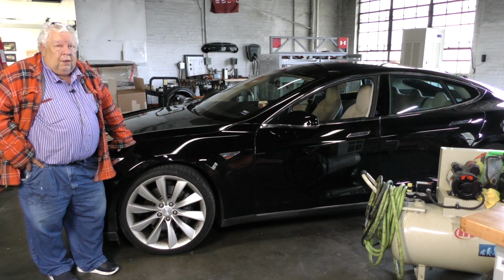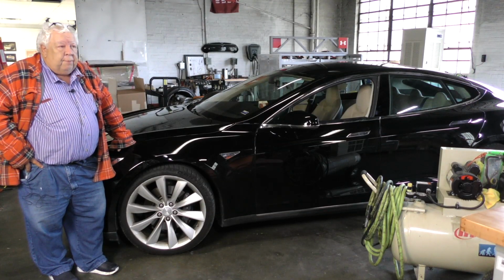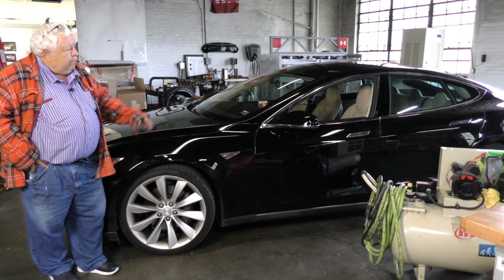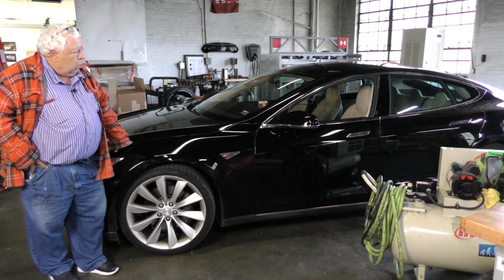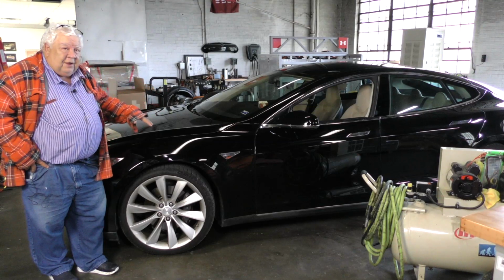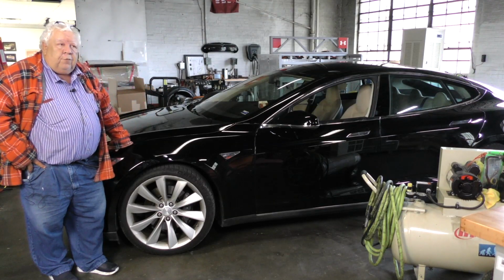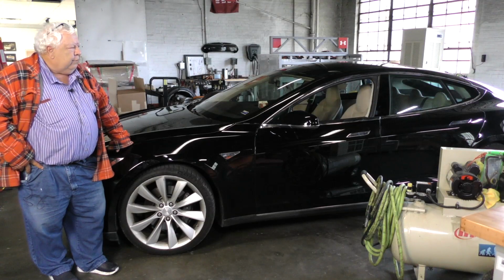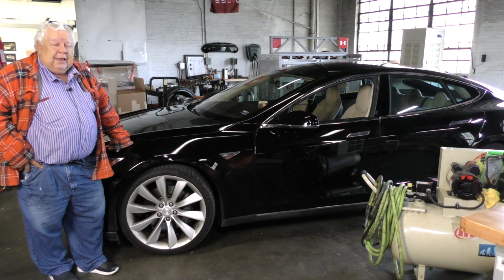I have fallen in love with the Model 3, and I think a big part of that is simply it's easier for me to get in and out of. I don't know if it's the height of the door opening or that the whole dash and door are moved forward in the car, but for some reason I seem to have a lot more headroom getting in and out of the car than I do in the Model S.